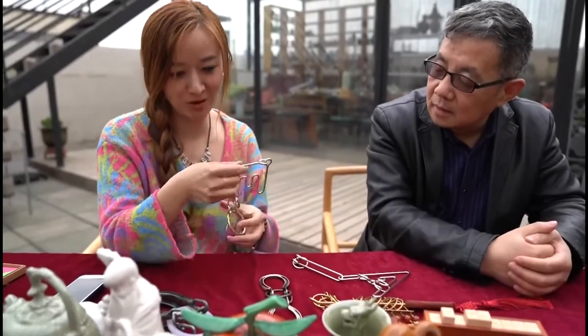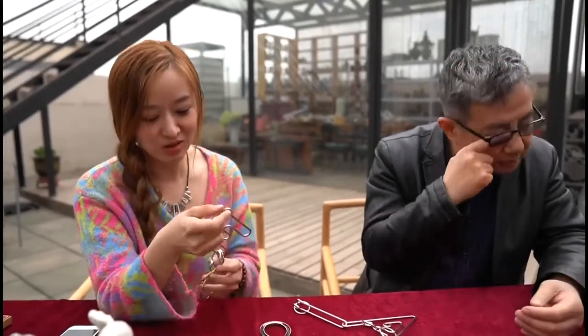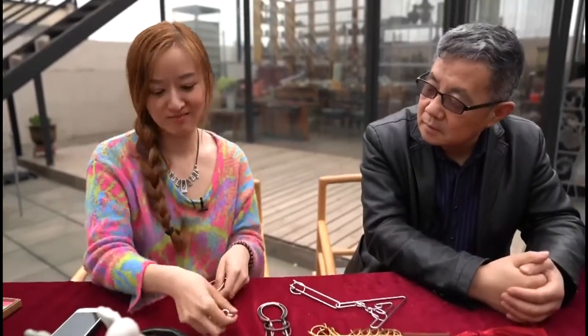Wow, so smart. If we have those things, why do we need an iPad? Why do we need television, right? These are so cool, such a cool toy. And you can hang it on your backpack. This is such a cool idea, a cool ornament you put on your backpack. And I think it shows your intelligence, how smart you are. You can play tricks. These are not magic tricks, but you can show your friends how magical that is.